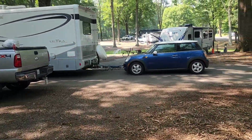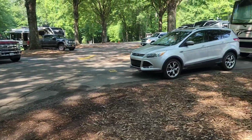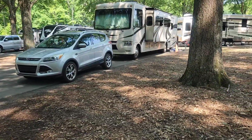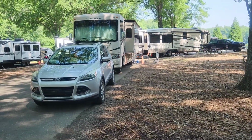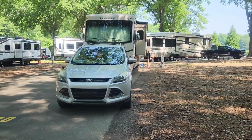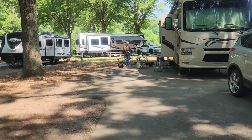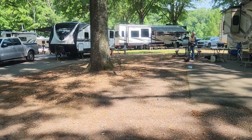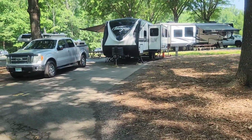And we'll pick it back up at site number 20, which is right next to us. So this is site number 20. And number 21.